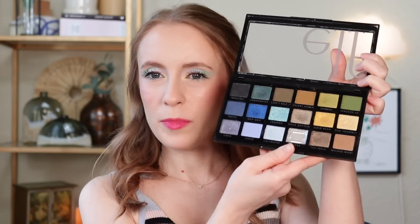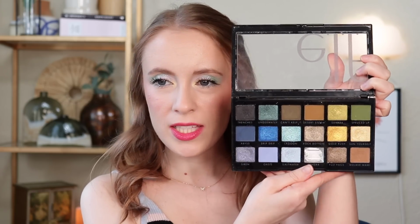I feel like I'm starting to see some nice small dips in some of these shades, and I do plan to put this in my project pan at some point this year and try to hit pan on one shade because I think I could do it. Yeah, I've had this one a while.